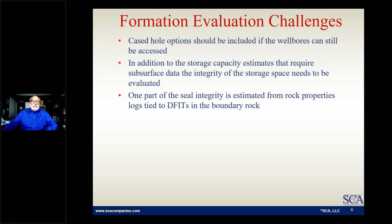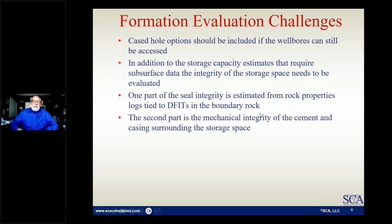It's the same thing for CCUS. And the second part too, and again, typically if you've got penetrations in the area, you're going to want to plug them. I mean, you don't want to have loose wells floating around in your plume that aren't cemented completely up, aren't completely isolated, both the annulus and the cement inside. But it is an important part to start with. You've got to make sure the mechanical integrity is there.